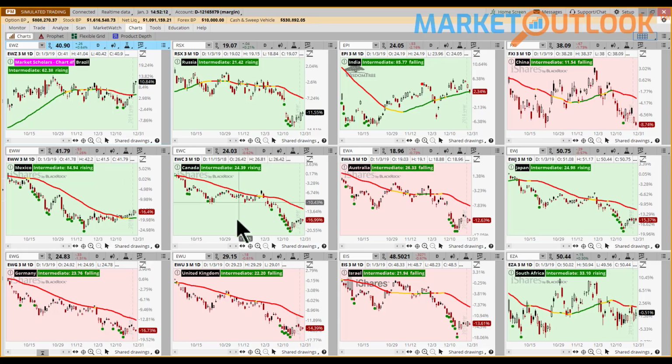As we look at where there is some strength, notice that Brazil, as I mentioned before, was up today, but not only that, it's knocking on the door of hitting multi-month highs here. EWZ is how you can track Brazil. India, although it was down 2% today, remains one of the stronger looking charts on the board. It's still above that rising moving average, or at least sitting right at it right now. So it had been in a decent little uptrend. So keep your eye on India as well.